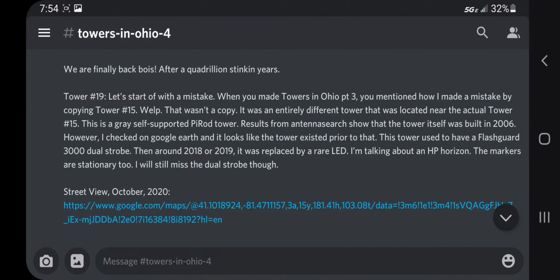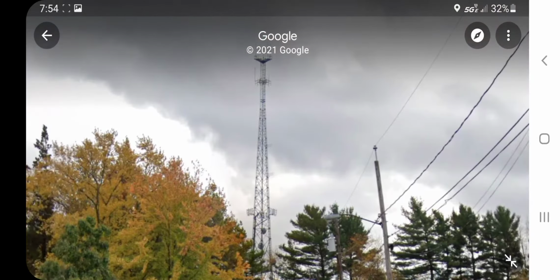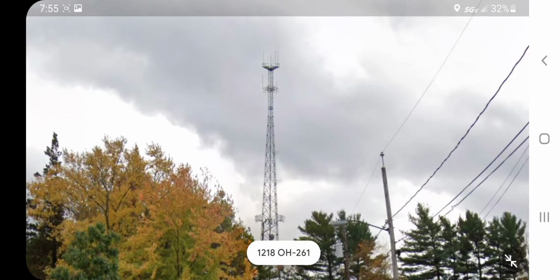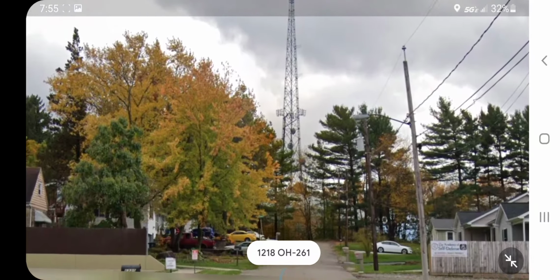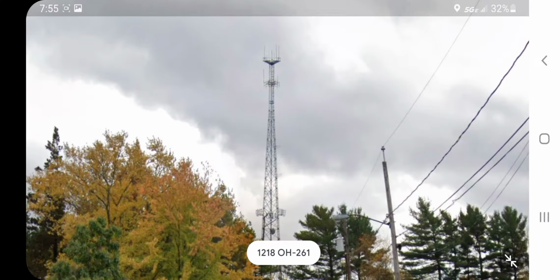Alright, this here's going to be Street View October 2020. Man, I miss October 2020. Alright, so that's what the tower looks like. It looks like the two Pyrod clone looking towers in Springfield. But I'm not too sure if they're actually Pyrods or not. I think I remember them being Pyrod towers. And when I first saw this, it really did remind me of those towers because of those bottom set of antennas. But it doesn't remind me of that anymore though. So yeah.